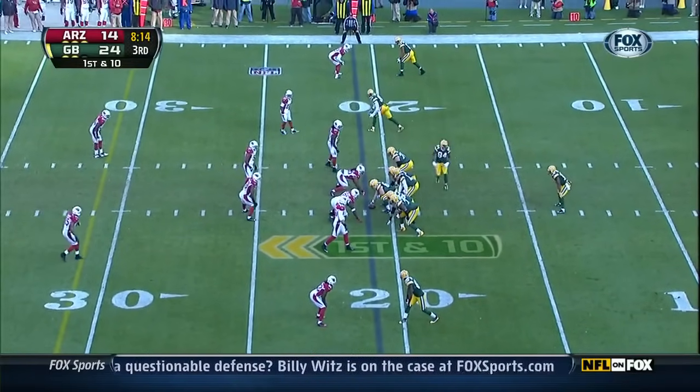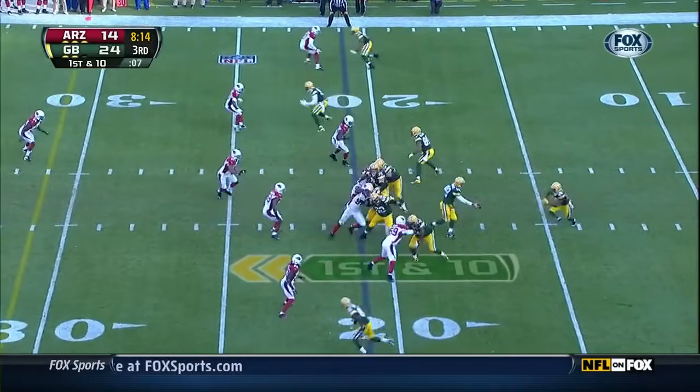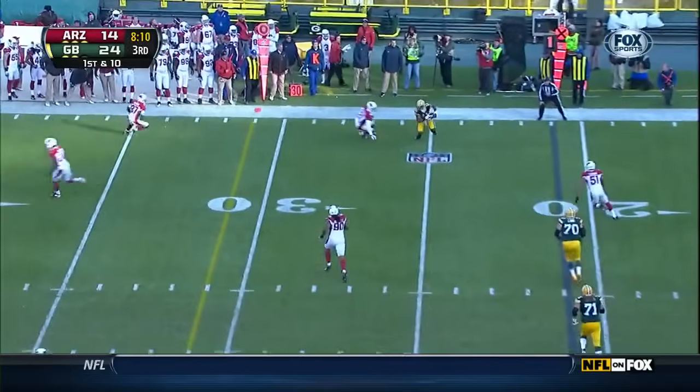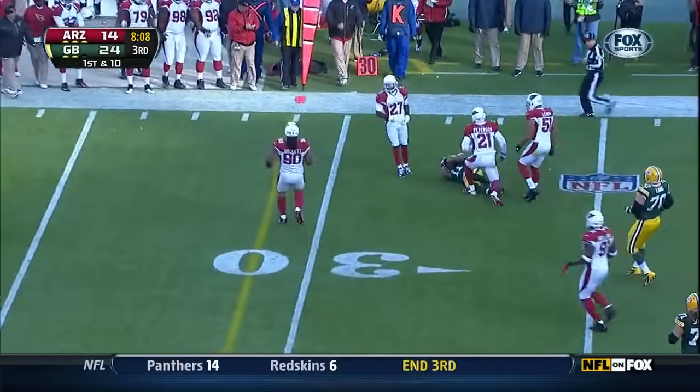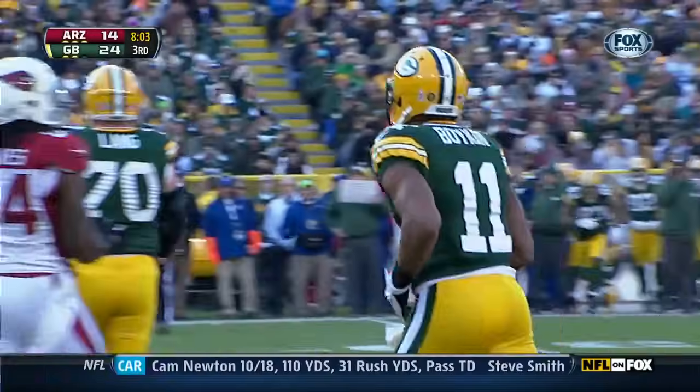So now Green Bay trying to answer, starting at the 21. Cobb starts at the bottom of the screen, and Rodgers keeps it, throws it, has a man, that's Boykin. And the rookie, who both McCarthy and Rodgers really like, is good for six.